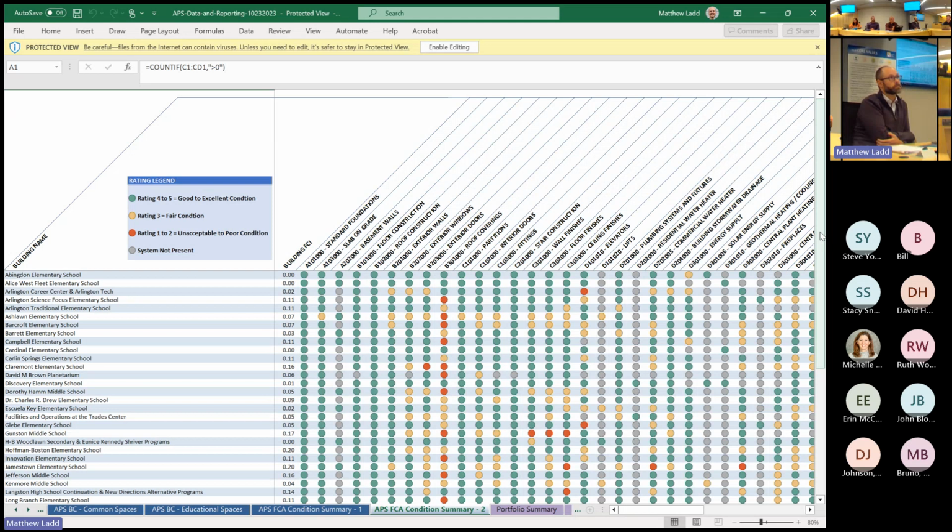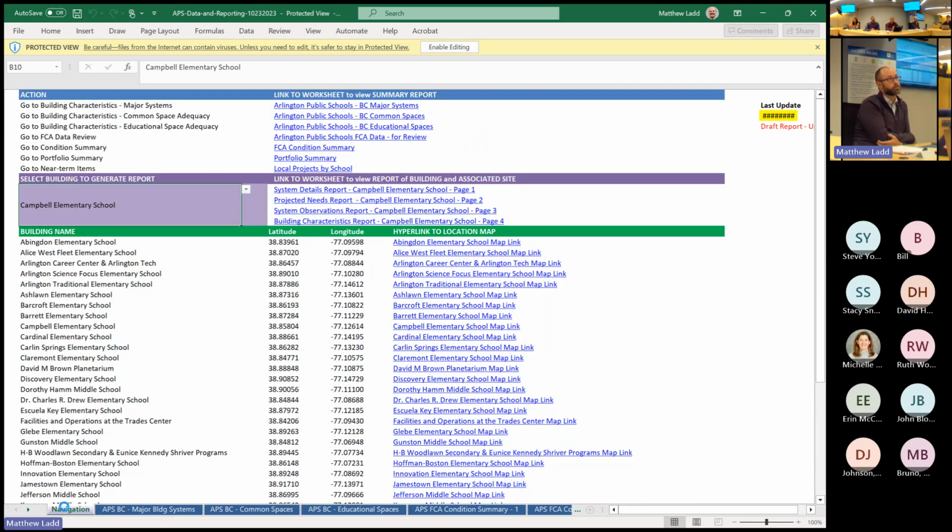Yeah, so if we go back to the navigation tab, because this is a summary of all the schools, correct? So to get more information per school, what you can do is go to the selected building to generate a report.